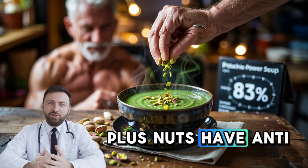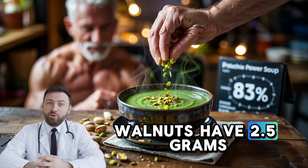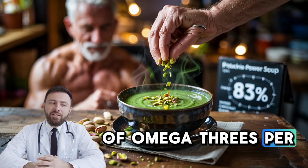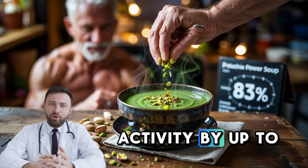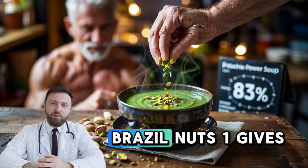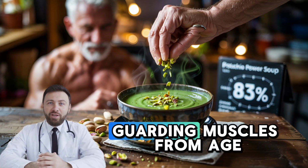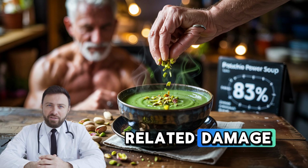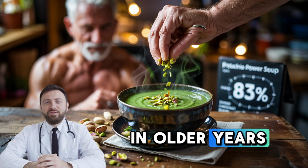Plus, nuts have anti-inflammatory helpers eggs lack. Walnuts have 2.5 grams of omega-3s per ounce, the most in nuts, cutting muscle wear from activity by up to 30%. That's great for staying mobile. Brazil nuts? One gives your full daily selenium, guarding muscles from age-related damage. These fight swelling that speeds muscle loss in older years.